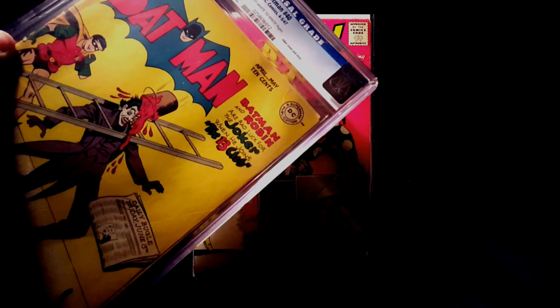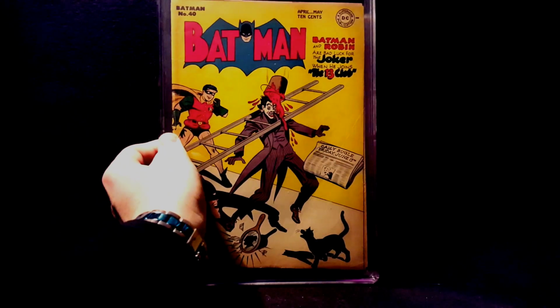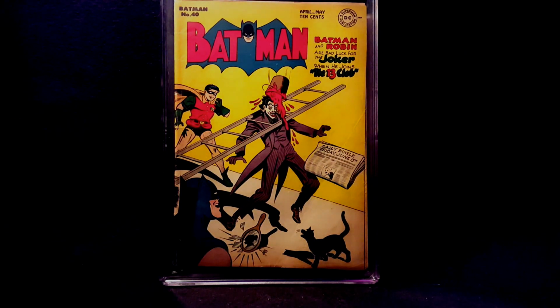It is a 1947 book. Came out in 1947, so really nice book. So I'm actually going to get into cracking this book out.